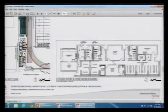Is that what we have now? Is that just one locker room there? You have two different locker rooms right now. There are two different locker rooms here. This is broken up into a varsity and a freshman side.